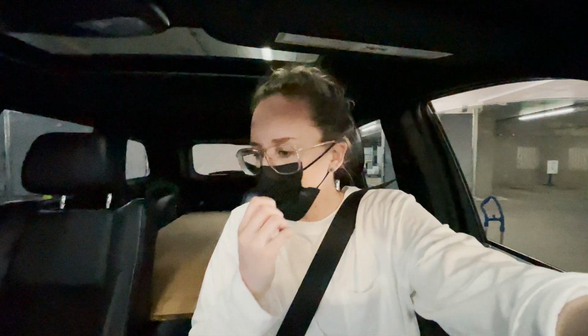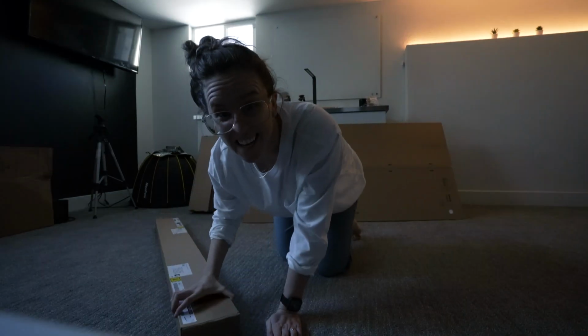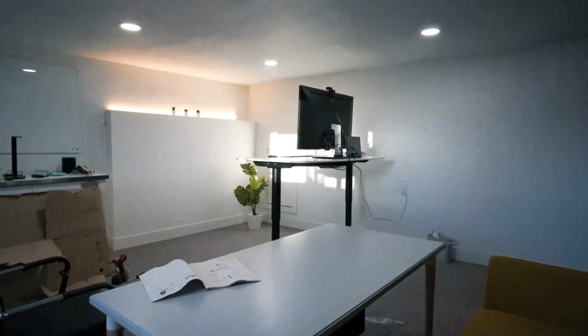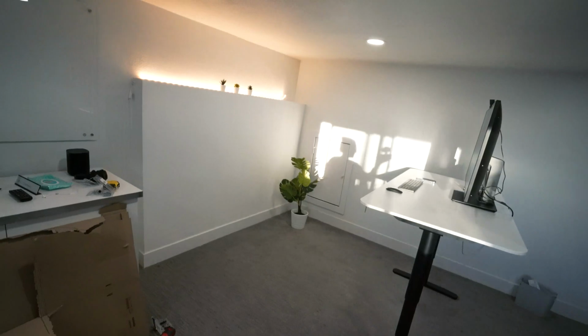IKEA makes that so easy. We're back, and we got it. Look at that light. Look at how open and cool this is.